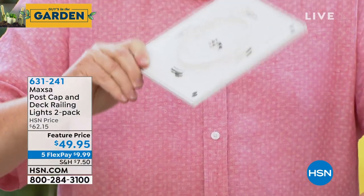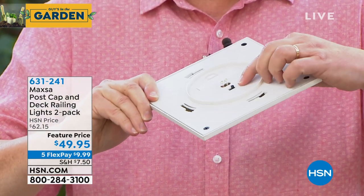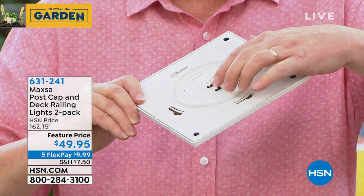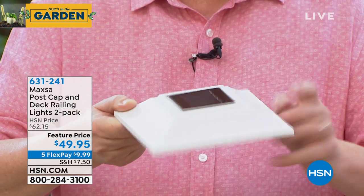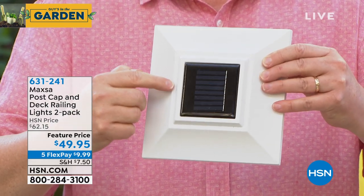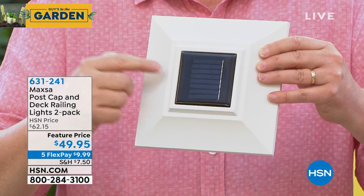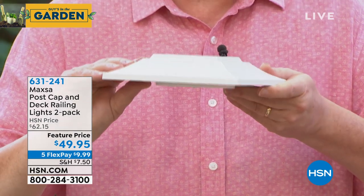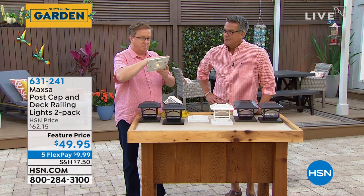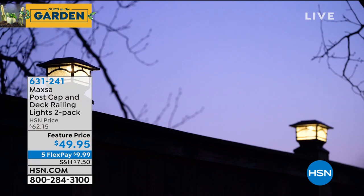Once you set it up, now I'm going to take the top off. The top just pops off. When you get them home, you're going to see there's one switch here. You're going to turn it from off to on. If you want to turn them off, all you do is pop that over there. But then that solar collector goes to work. This is going to give you up to 8 hours of beautiful light every single night just by sucking up that free electricity. And then when it's nighttime, I'm just covering it up to pretend that it's nighttime. You see those lights come on automatically.